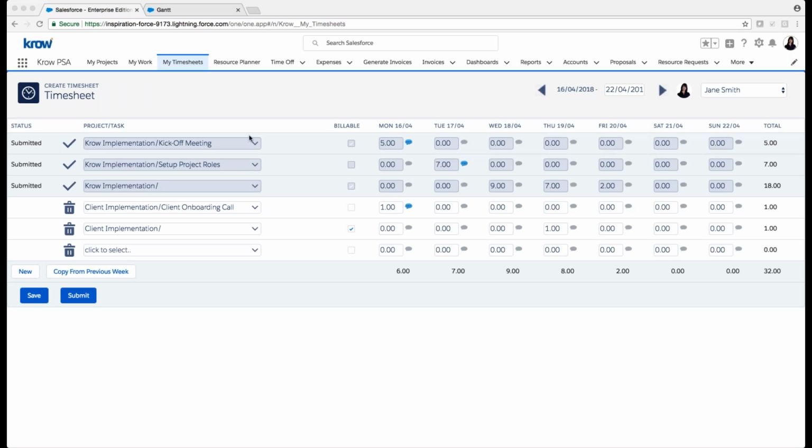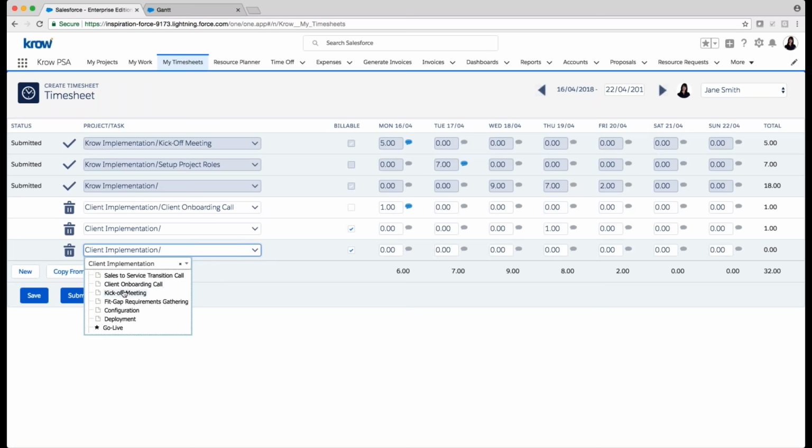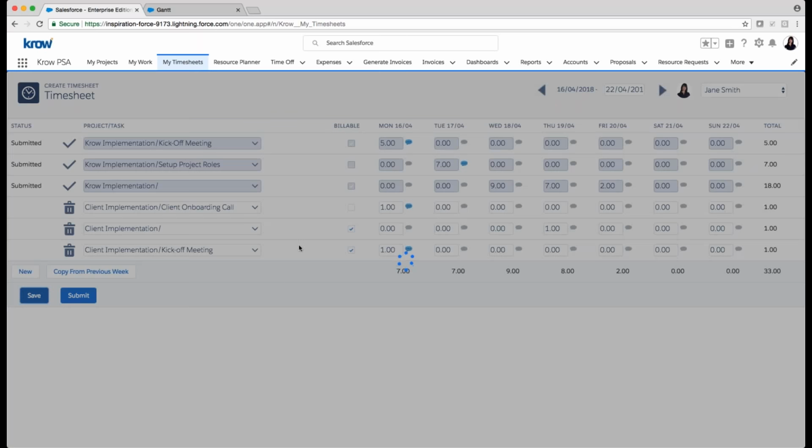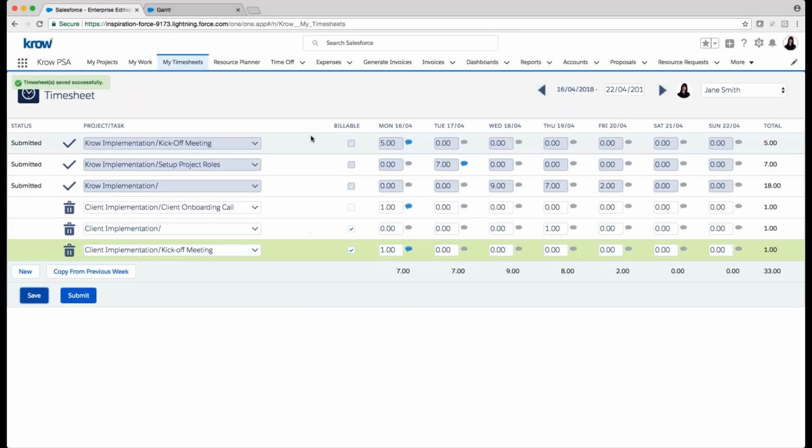Here's the one that I entered here, and I can add more timesheet information here against the projects that I'm working on. Here's my client implementation project again that I'm working on, and I can click the task that I'm working on here, any time, notes against my particular task, and then I can go ahead and save that, and then eventually there may be a submission process to formally submit that, and we have a workflow approval process where you can define what that approval process looks like when I submit that timesheet.